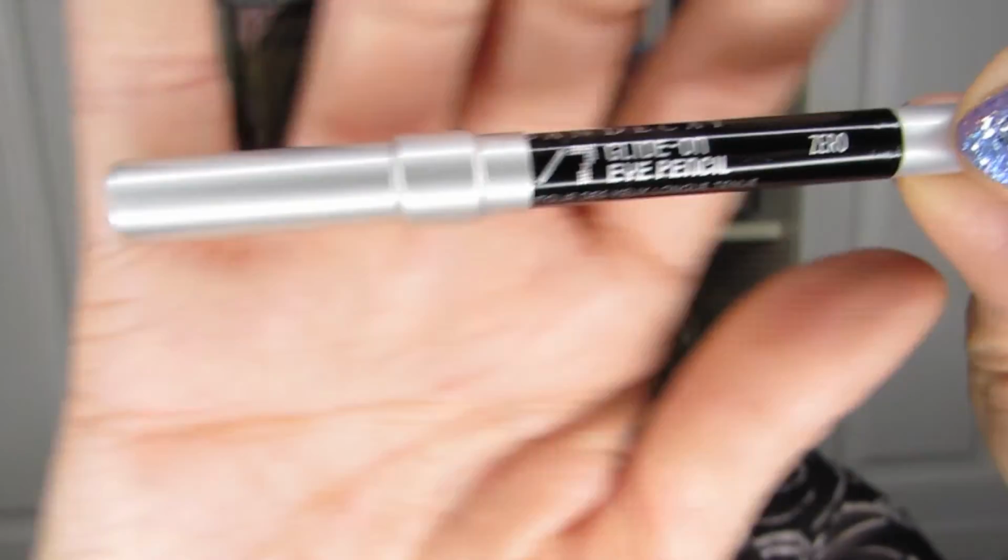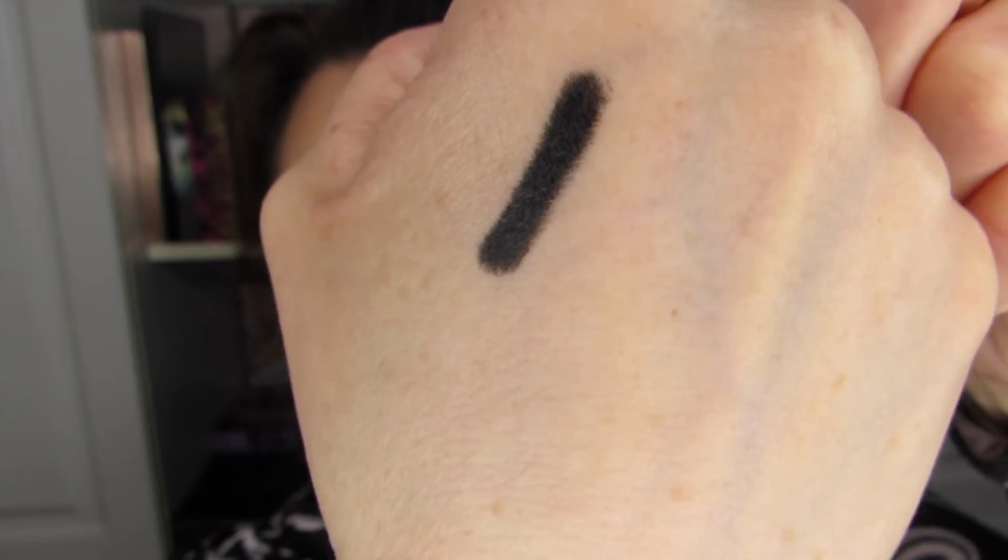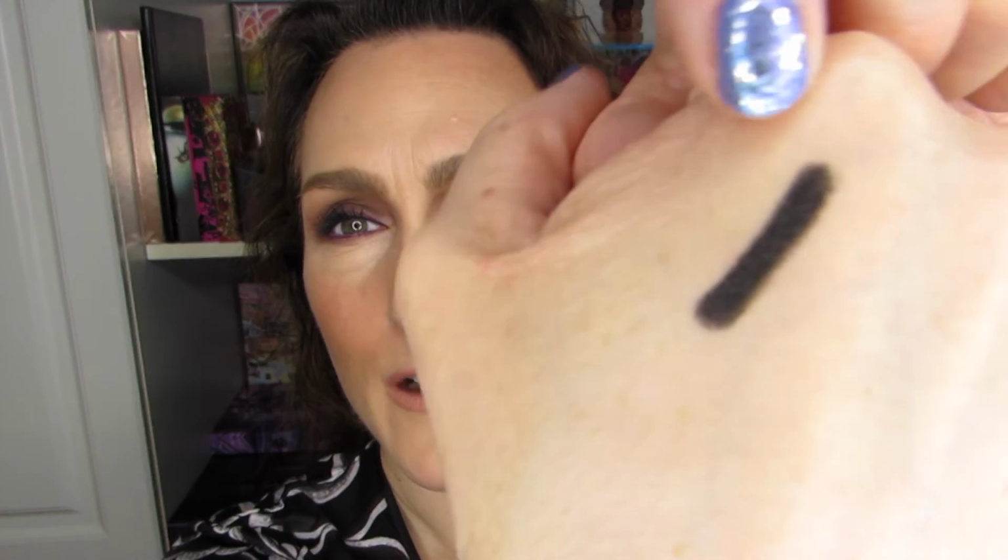2 more products, hang in there. The next one is this Zero liner from Urban Decay, and it's a black. It's not as black as Perversion, but it's not bad. It's the liner that usually gets included in Urban Decay samples. As a matter of fact, I just got another one of these in a sample with the Born to Run palette, which I'm very excited about. Anyway, that is what it looks like.